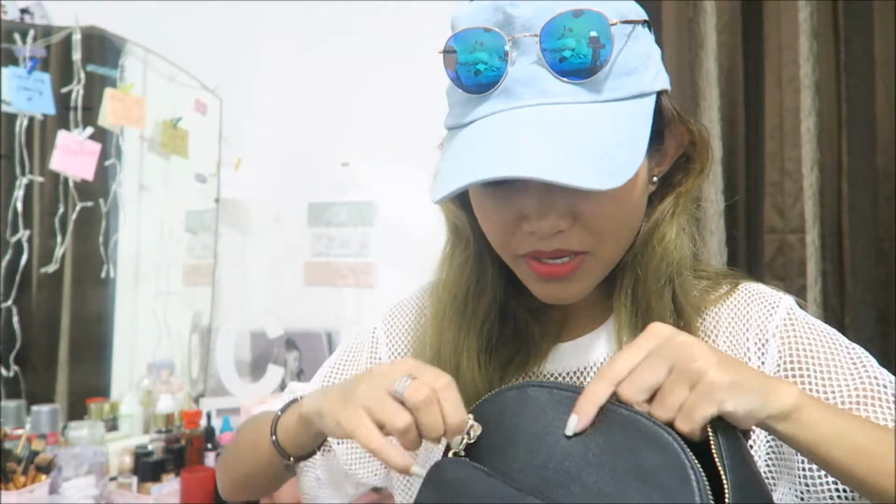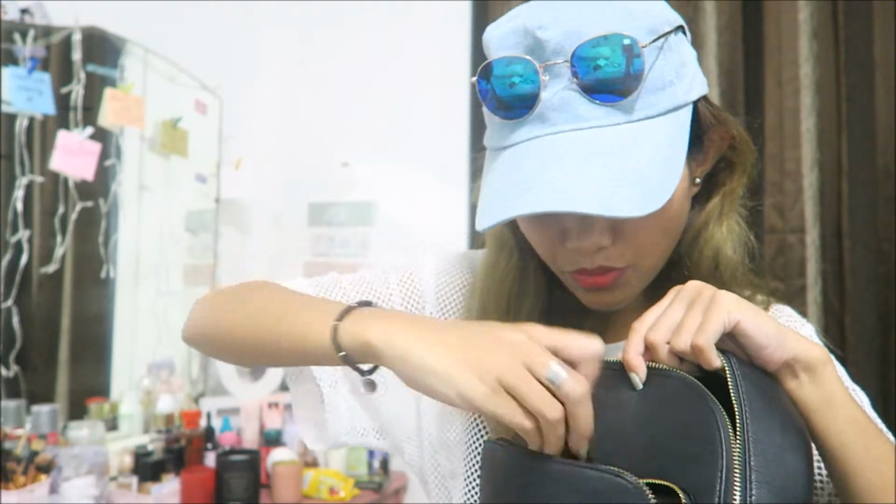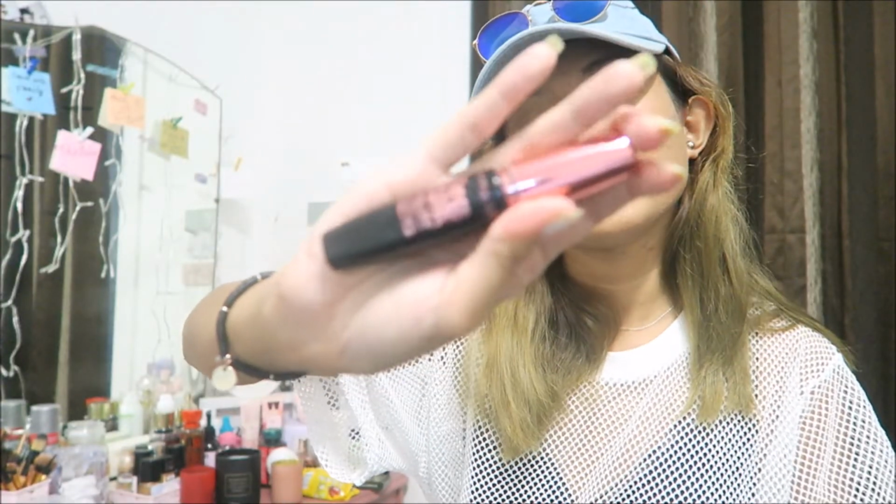So we're gonna go to the small one. Okay, so we open that, and you can see my favorite Hyper Curl Volume Express Waterproof Mascara from Maybelline. I love this so much, and I always just put it there in case of emergency.